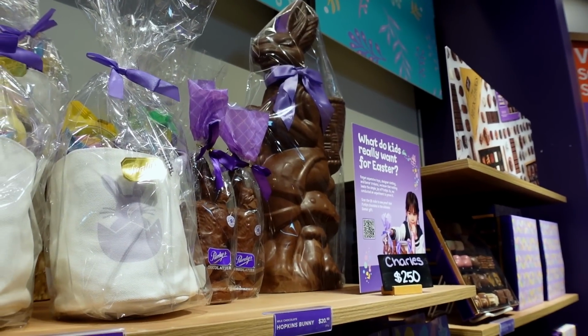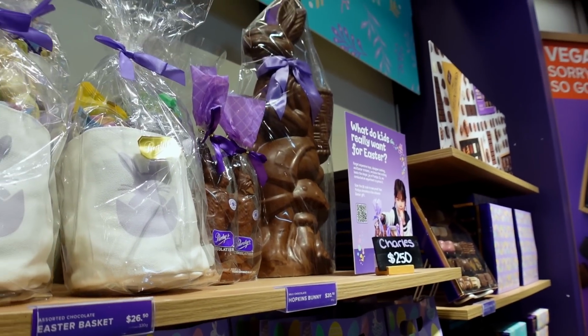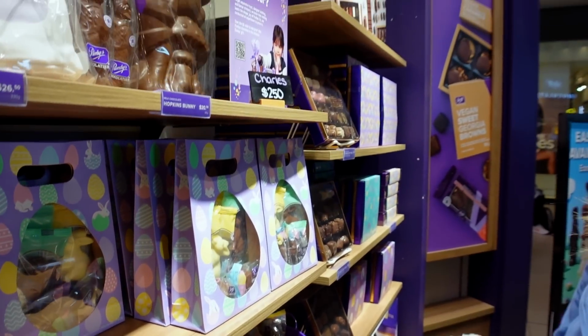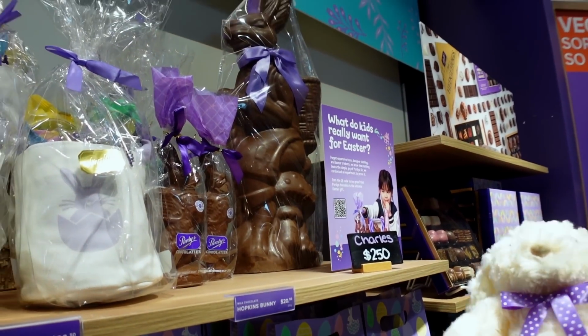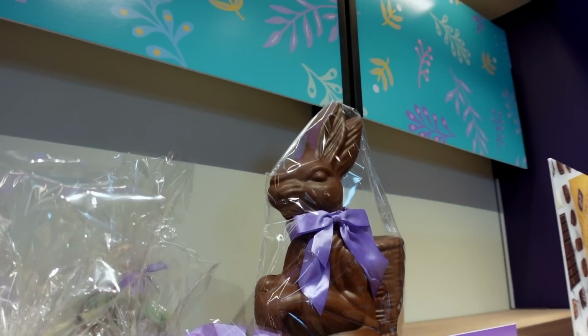Look at that bunny right there. That's almost a 2-foot bunny. $250. His name is Charles. Do you think I deserve him? We are at Purdy's Chocolate. Oh, I want the chocolate one right there. How about this one instead? No, this one. Look at him, he's huge.